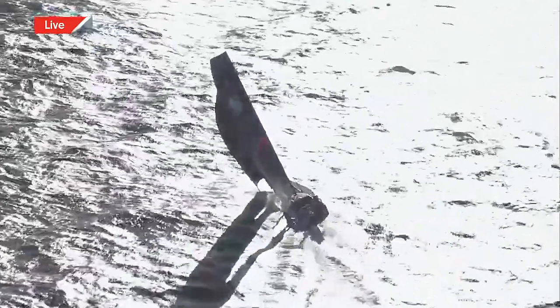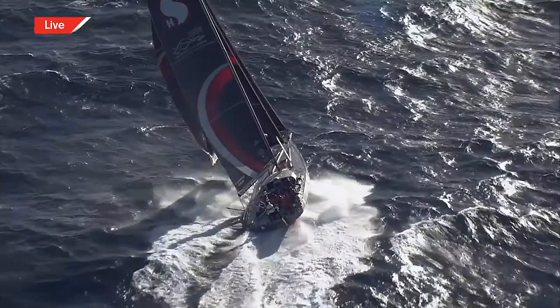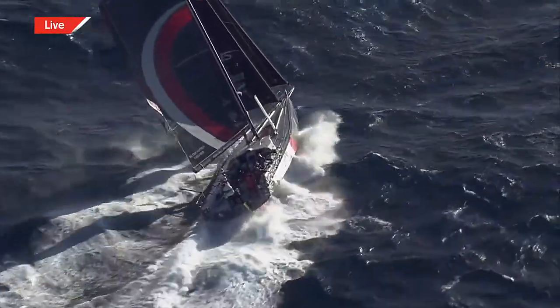Sun Hung Kai Scallywag. I think we're getting towards the end of the range of the helicopter as it follows the boats out. Just enjoy these pictures.